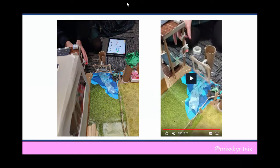So that's the end of mine, and you can just see how you can incorporate SamLabs into a unit of work, a unit of inquiry, to really enhance it and take it further. My Year 6 teachers were already doing it where they created the house, but this year we were able to enhance it by including SamLabs and the coding. So yeah, that's what we were doing, which is pretty cool.